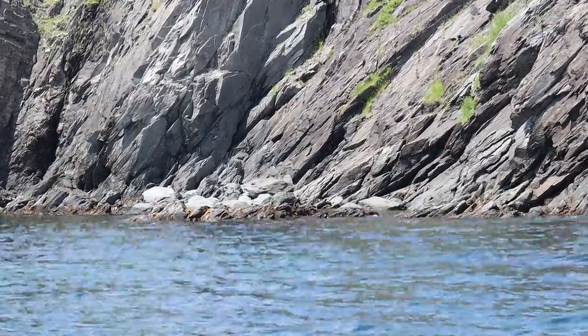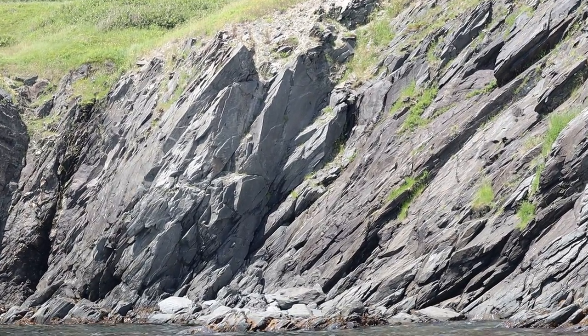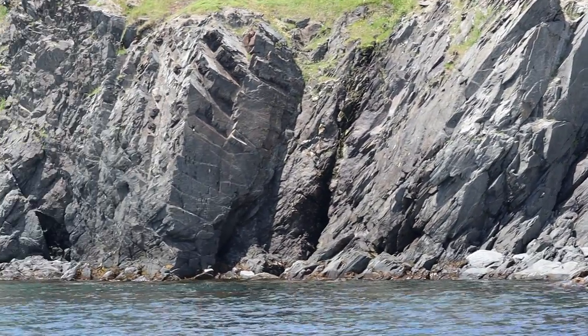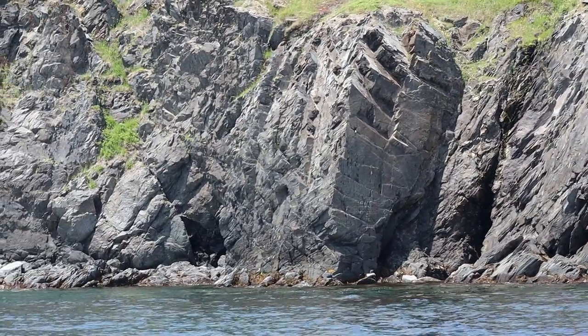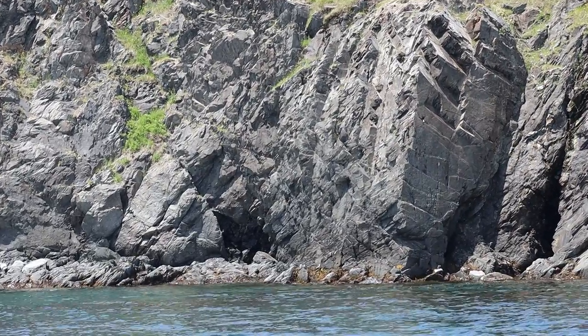I'm just documenting the shoreline. There's no migratory birds, there's no nesting. There's no activity, there's no little sandpipers, there's no little shore birds. There's no fish feeding, there's no activity. No birds diving.